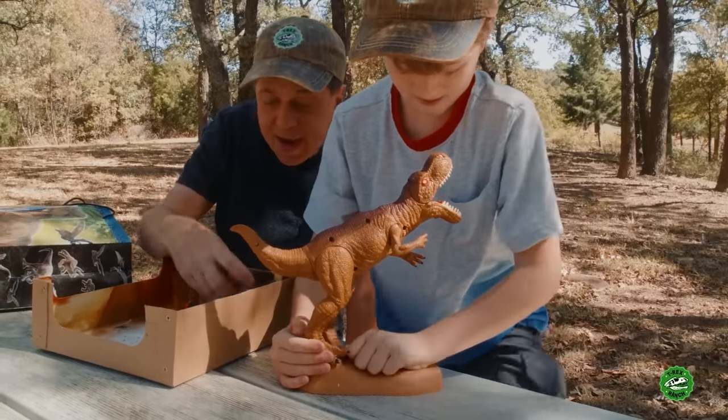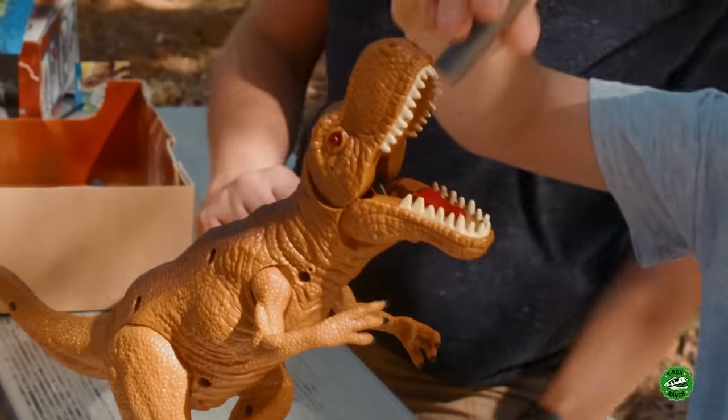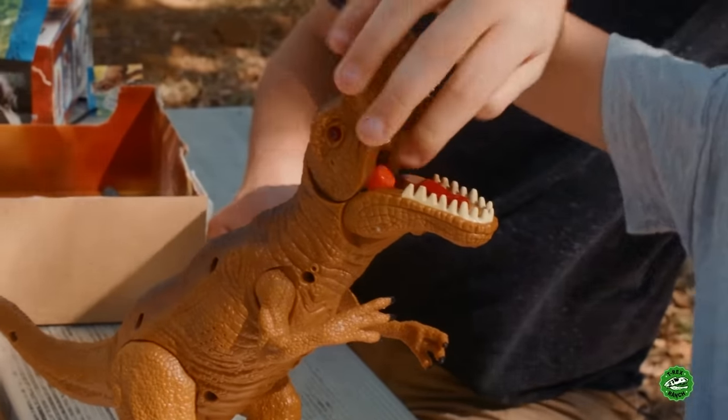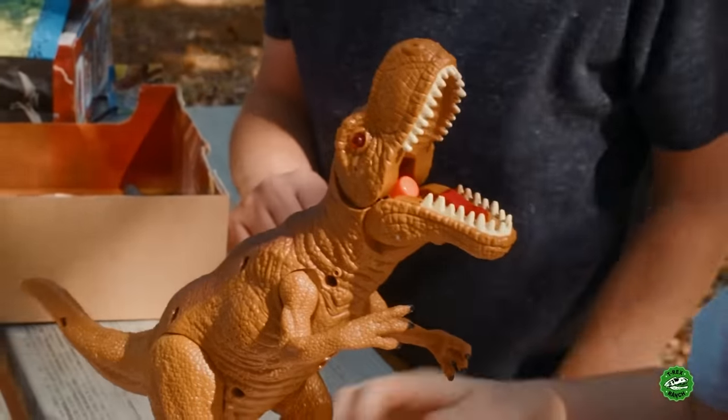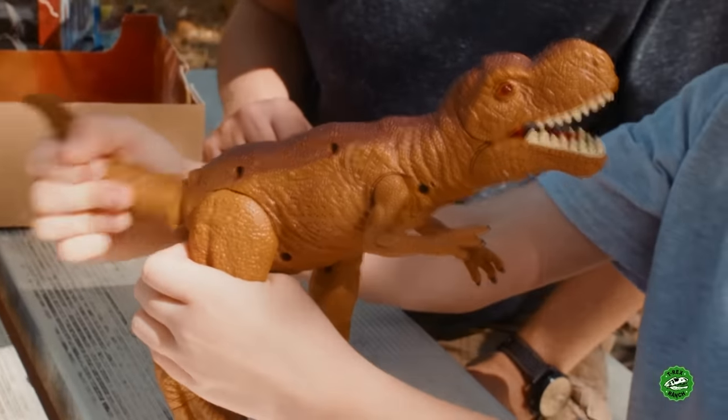Cool. Okay, and where do you put the sleepy darts? Okay, so you put it in his mouth. Oh, like that. Yeah, all right. There now, okay. Now, how do you launch the sleepy dart there? Now, you pull back his tail. Okay. Push it back in.